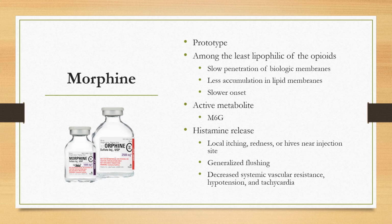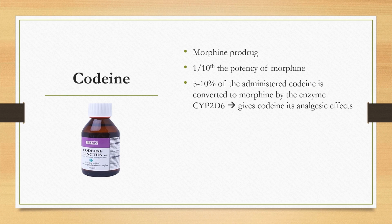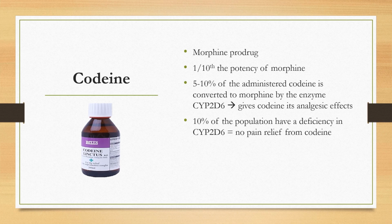Codeine is a prodrug of morphine, meaning that it is an inactive drug that must be metabolized to an active drug and is 1/10 the potency of morphine. When administered orally, 5 to 10% of the codeine drug is actually converted into the active drug morphine via the CYP2D6 enzyme. Interestingly, 10% of the population lacks this enzyme and thus gets no pain relief from codeine. For these patients, Tylenol with codeine is just plain Tylenol.